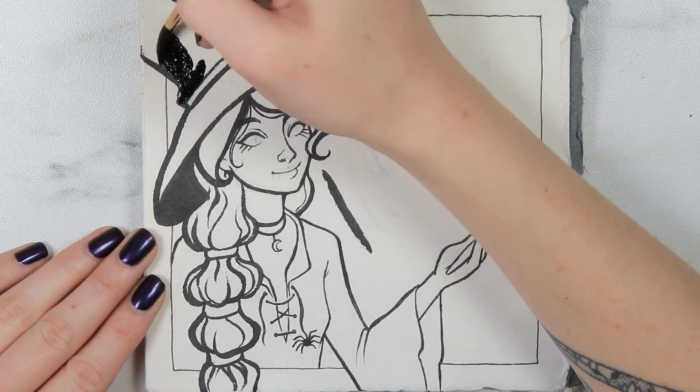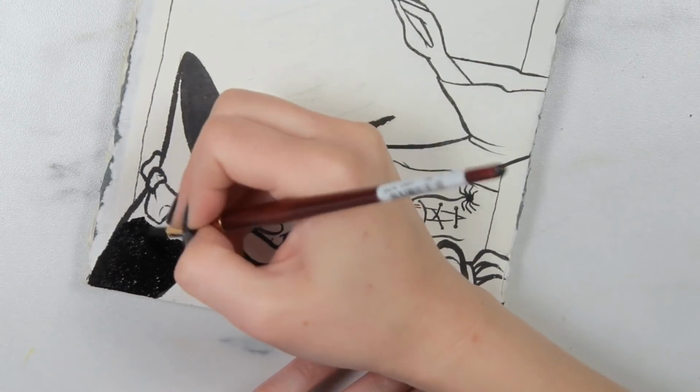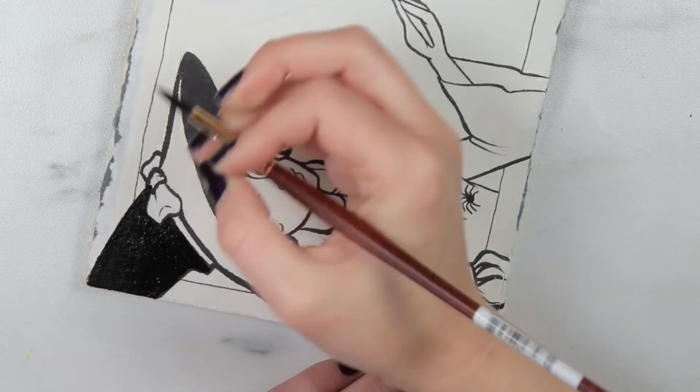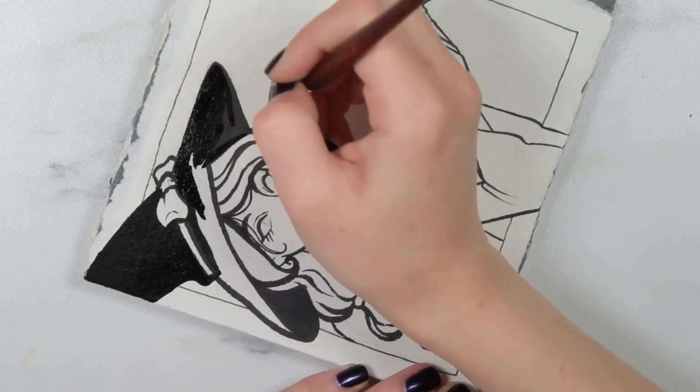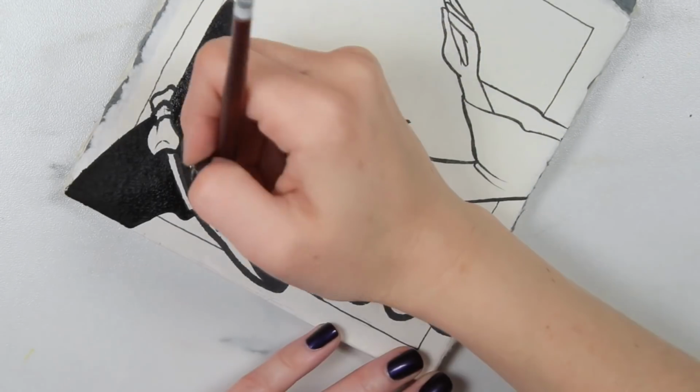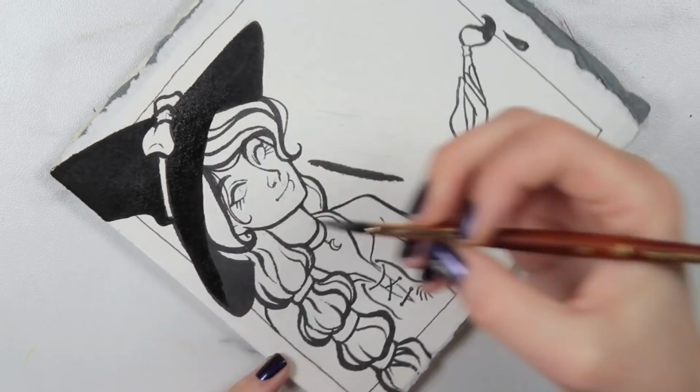All right, first thing I'm going to do is paint the entirety of her hat black. Right now I just have the inside, but I want the whole thing, I think. Yay, she has a black hat. No black cat, just a black hat.